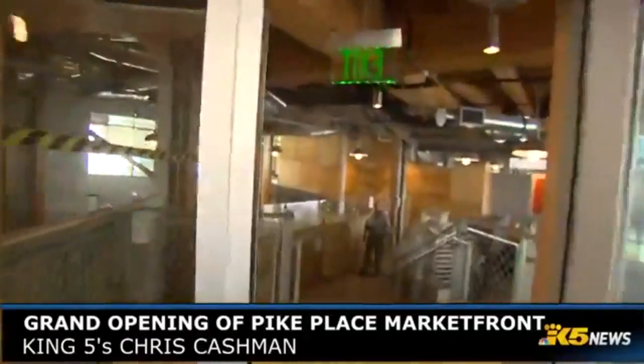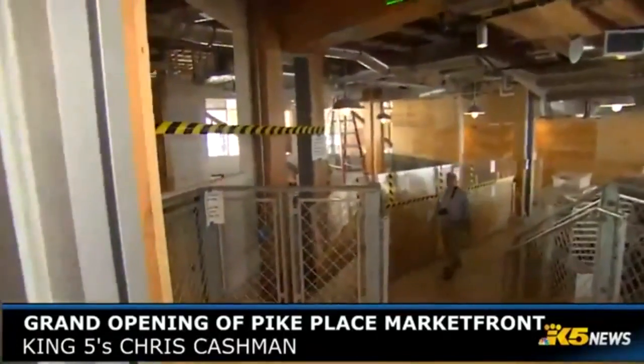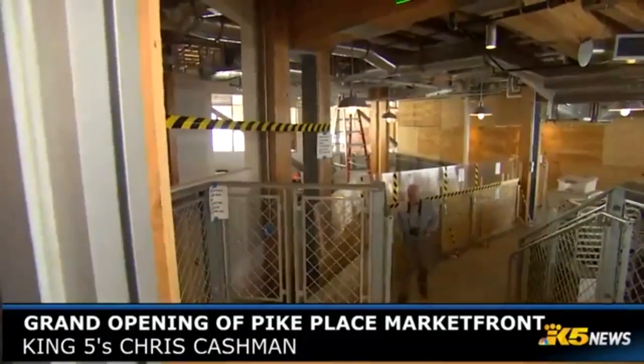So this will be ultimately an entrance into the brewery, and as you can see, they're fully under construction right now. We've got even hard hats in there. They look the part. They look the part. It's the real deal, people.